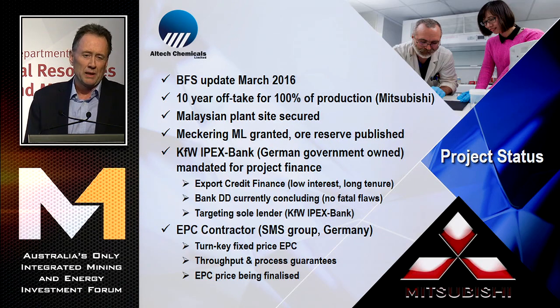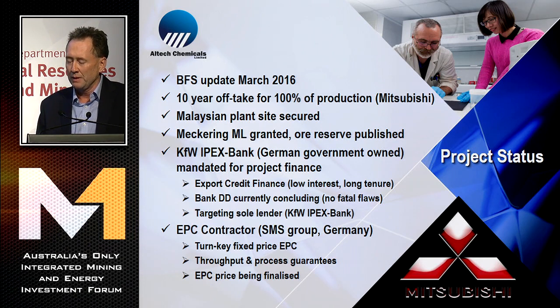So the project status, we announced our BFS in 2018. Mitsubishi Corporation, they'll take all of our products, so we signed them up for a 10-year offtake agreement, and there's the option to extend that, but they'll take all of it. The plant site in Malaysia in an established industrial park is secured. As I just said, the Meckering project's ready to go. We've been working with the German government. This is a very high-tech plant. Most of the plant and equipment comes from German or other European Union countries, and Germany has a wonderful export credit facility which we're going to tap into, and we've been working with German government-owned bank KfW. So the bank's just finalising its due diligence. They'll be the sole lender for the project.